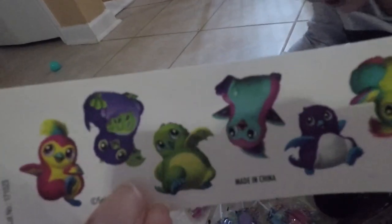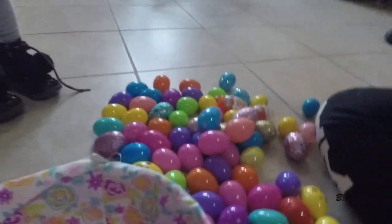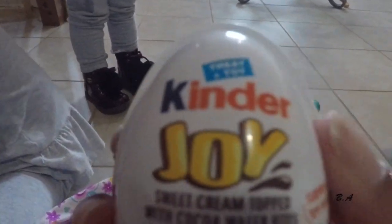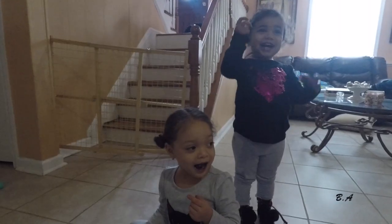Oh my gosh, look at all of that inside. Well, we have stickers, Hatchimal stickers. Daddy, we got lollipops. We got jelly beans shaped as eggs, like Hatchimal eggs. So all these eggs are filled with candy. These eggs are Kinder Joy eggs. So they're half chocolate, half toy. I'm gonna open these up in a little bit and see what's inside.